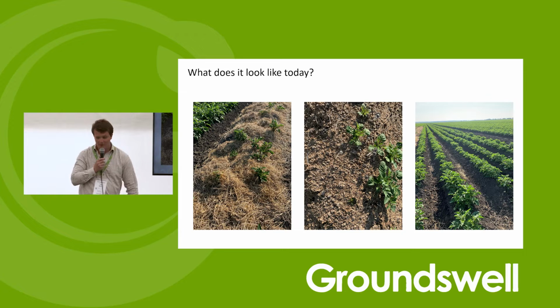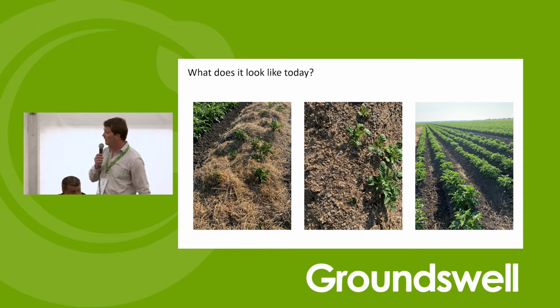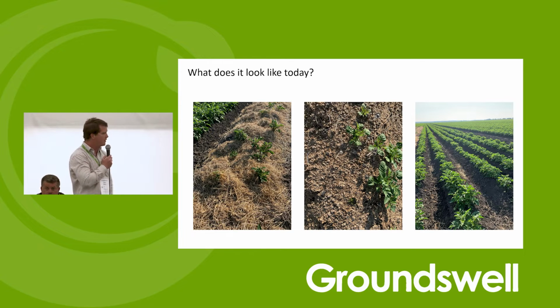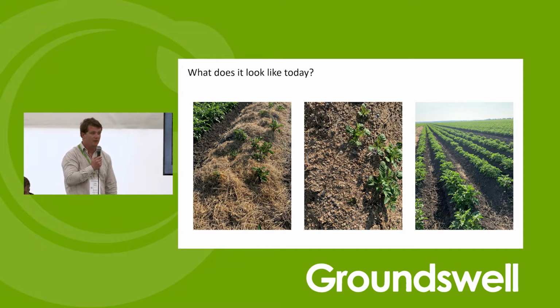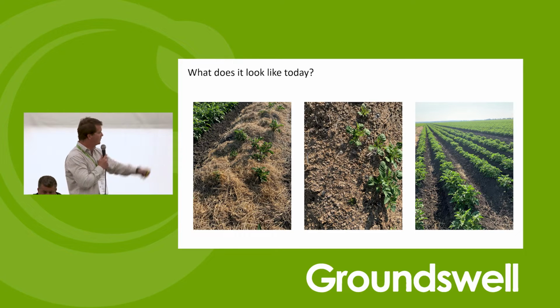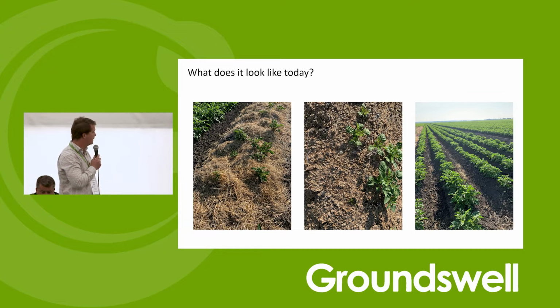And so what does it look like today? I took these before I came out, travelled down from Lincolnshire. You can see on the far left-hand side there, that's the potatoes under straw. Still quite uneven emergence when you compare that to the right-hand side, which is the potatoes grown just plough, bed form and plant. So there's a huge difference in the evenness of emergence. The potatoes planted conventionally, very even, 100% emergence as of probably last week, whereas potatoes under straw were probably only at 10 or 15% emergence so far.